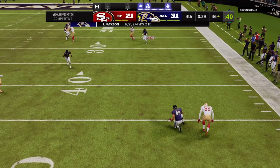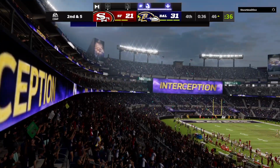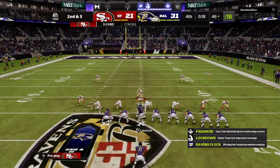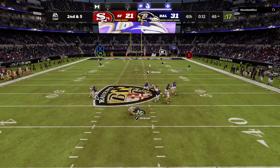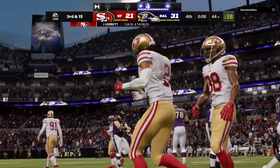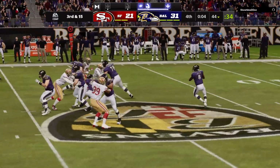He's got his man. It's Andrews. 5 yards on the catch there, brings up second down. Here's Jackson. Blitz coming, and down he goes. Jason Verrett, he'll get the sack as he provides the heat off the corner.